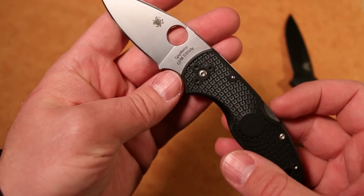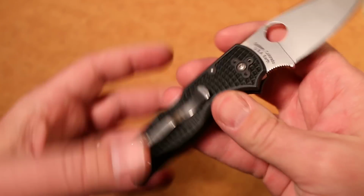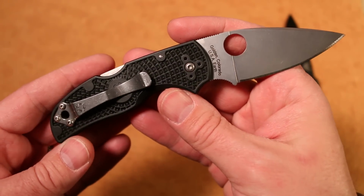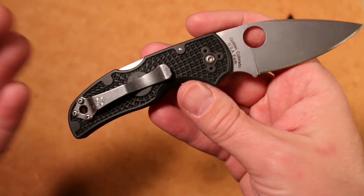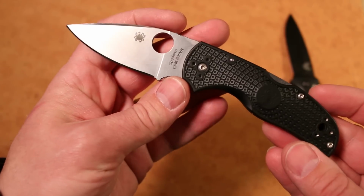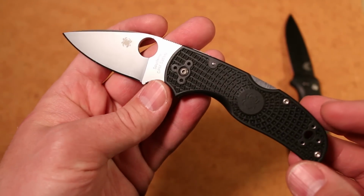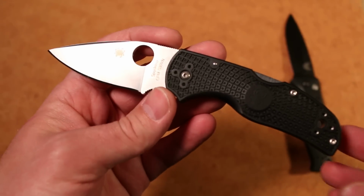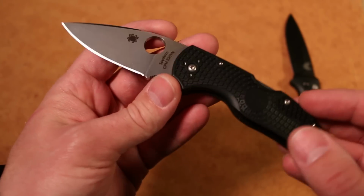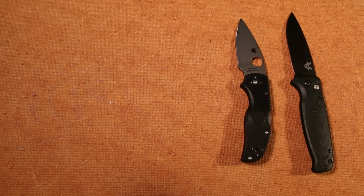I also love the fact that this one is S35VN, which tells me that it's going to perform really well. And in my review, I discovered that. But also, it's such a good price for S35VN, so I couldn't pass it up. A chance to try out that steel for the first time for not a ton of money. Spyderco, you did a great job with this lightweight Native 5 and I just love it. I'm adding that to the 2015 knives list.